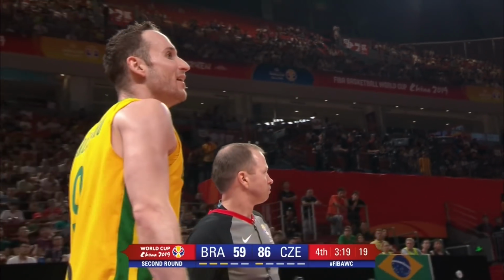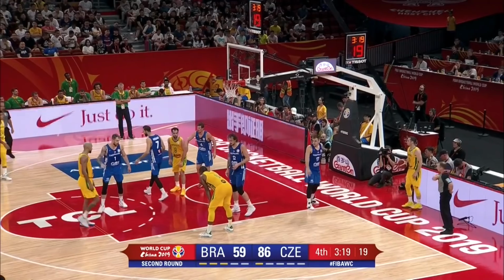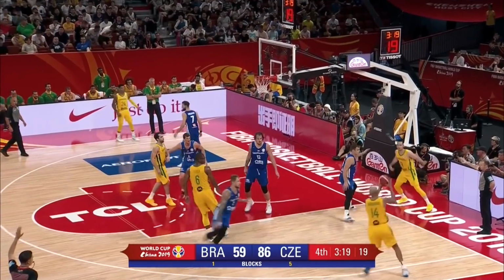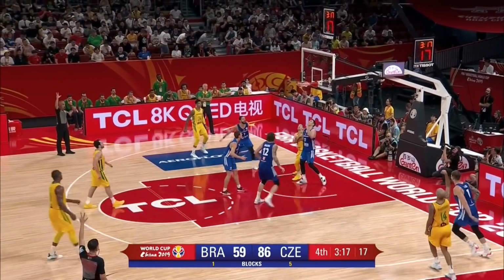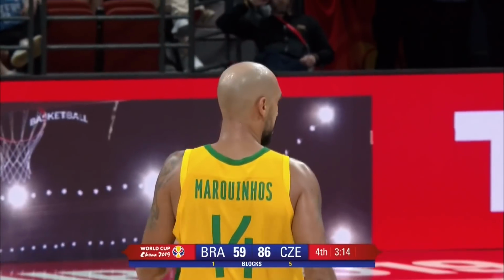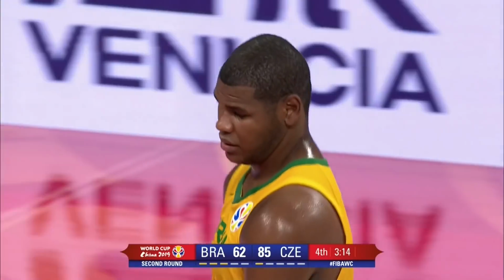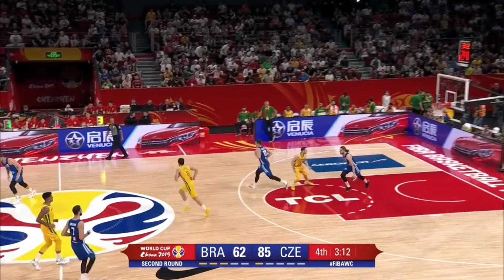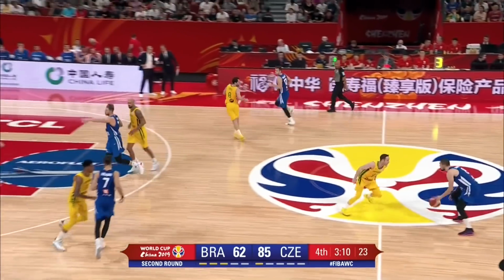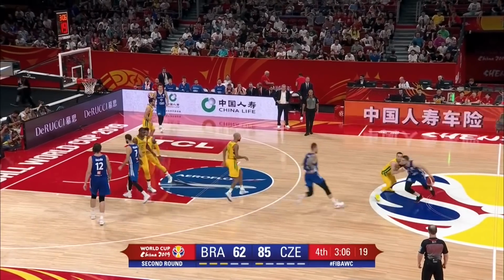They're not giving up, are they? They haven't taken the foot off the pedal at any stage, the Czech Republic, and that's absolutely required when you think of what may lie ahead. Marquinhos for the three. We are going to have a timeout with 3 minutes and 14 seconds remaining. Brazil about to fall to 3-1. Czech Republic about to rise to 3-1. One more game to play for these two in the second round.